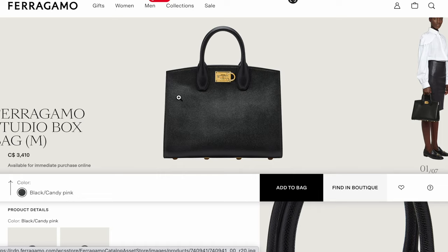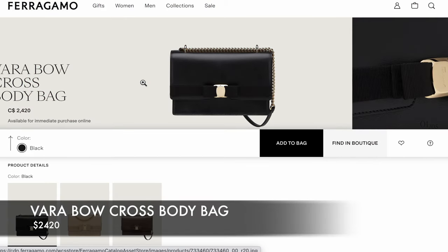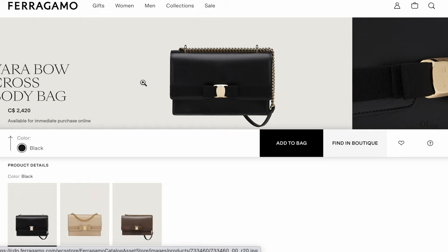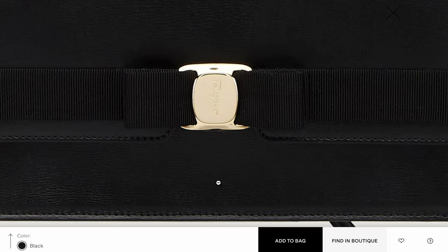Anyways, now I want to go over number three. It is this Vera Bow crossbody bag. So you know how I love crossbody, so I have to include the crossbody in my top six list for Ferragamo handbags. This one's $2,420. Has this classic bow on it. I think it's just so cute.